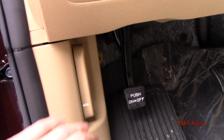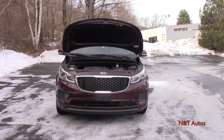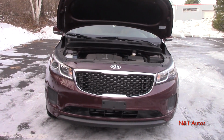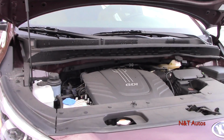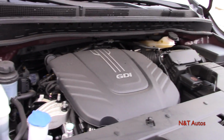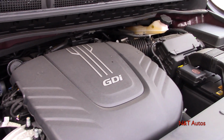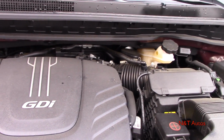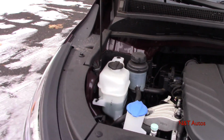Alright, so now let's go ahead and pop the hood and see what powers this Sedona. Alright, so opening the hood, it is held up by a prop. That's quite alright because the hood is pretty light. Now the Kia Sedona does come with one engine choice all across the board, and it's a 3.3 liter V6. Produces 276 horsepower at 6,000 RPM and 248 pound-feet of torque at 5,200 RPM.